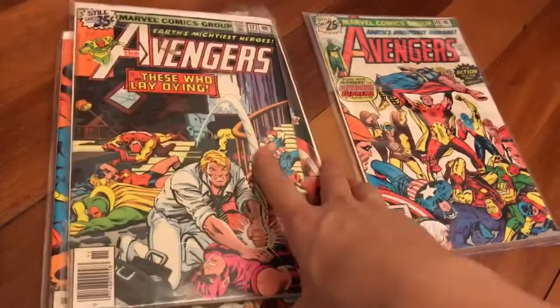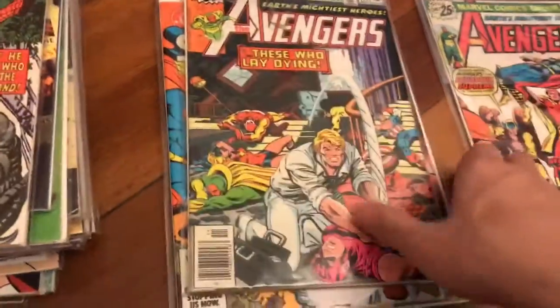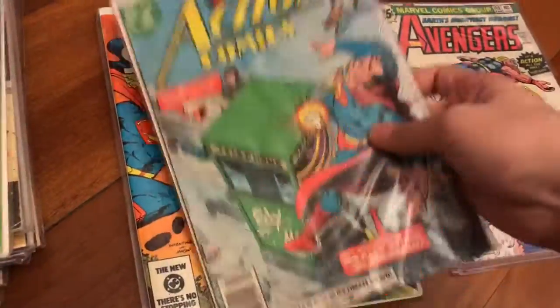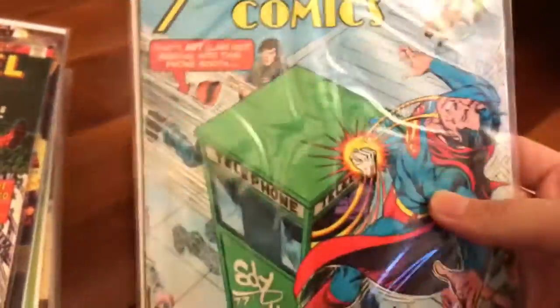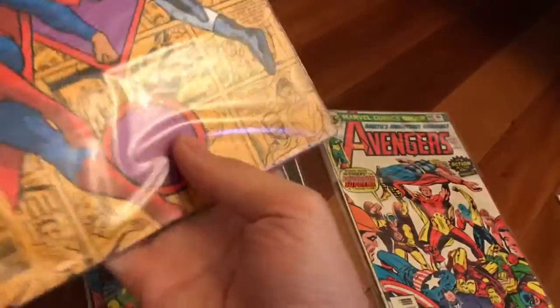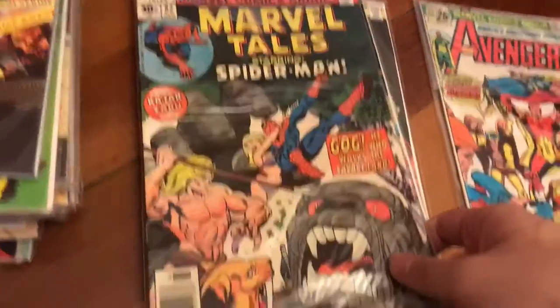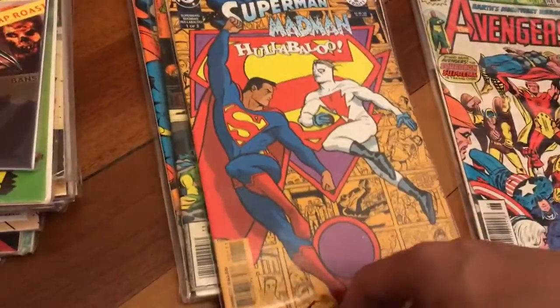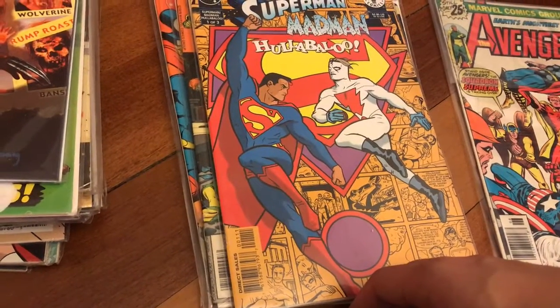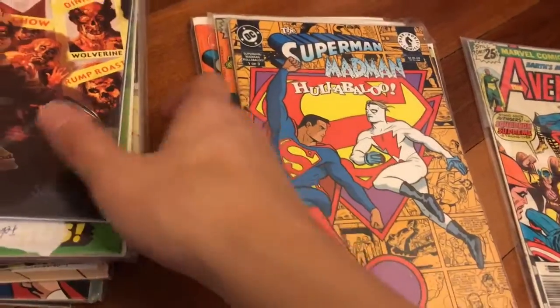Avengers 177. See, this one also has its price tag crossed out, in a really bad condition, Action Comics 475. Marvel Tales 82. Another Spider-Man story. And they got the Superman Madman Hullabaloo. So this issue 1, this is a crossover they did with Dark Horse.